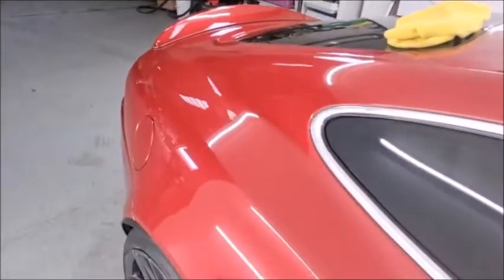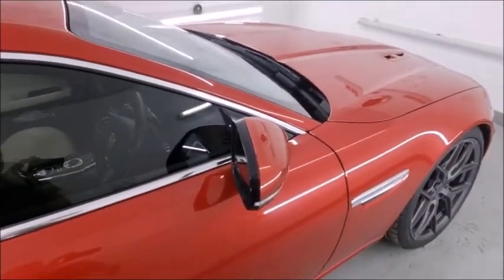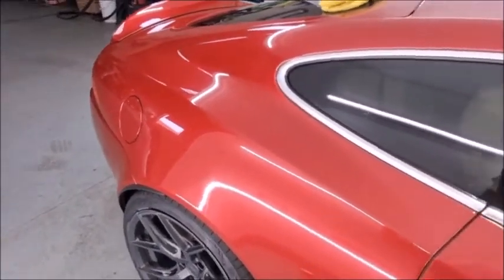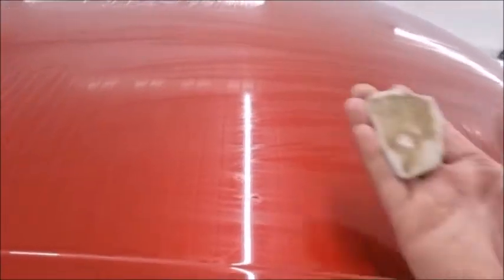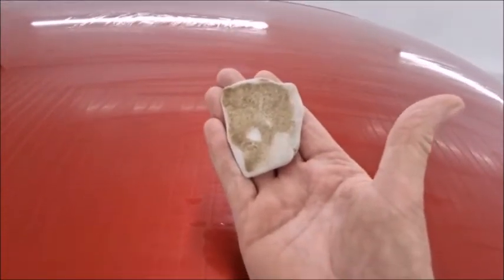The car has now been washed with multiple snow foams. It's been brought into the light room. It's already had a chemical strip, tar removal and iron fallout removal, and I've just started the clay barring stages, and I've just done half the roof, and that's what the clay bar looks like after half the roof.